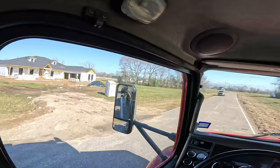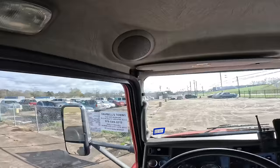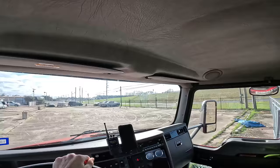Watching, we'll be here at the yard shortly to get this thing unloaded. All right, we are back at our central yard. This thing dropped off here.